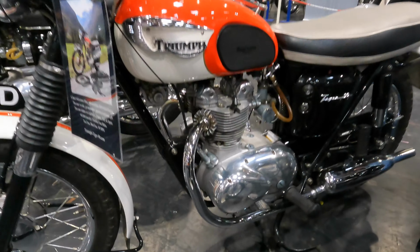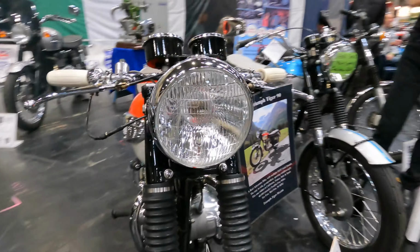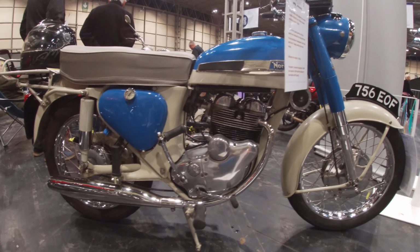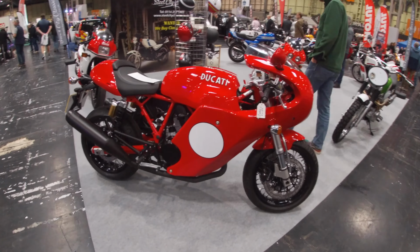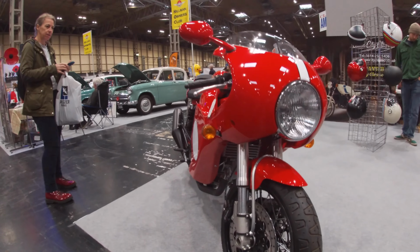Deb's favourite, the Tiger 90, was there on show. She still has a keen love for these bikes, knowing one day she may get another. Of course, the stand showed not only classic Brits of all sizes, but also some very exotic Italian machinery too. Why did nobody buy these Ducati Sports Classics? To me it's a complete mystery. Absolutely gorgeous.